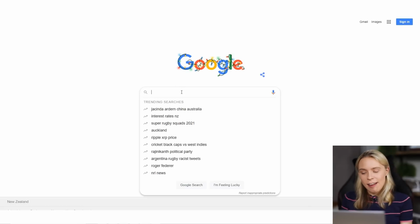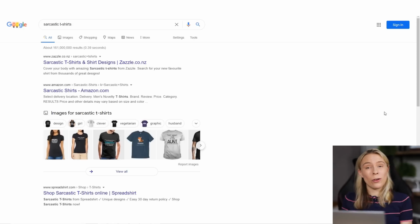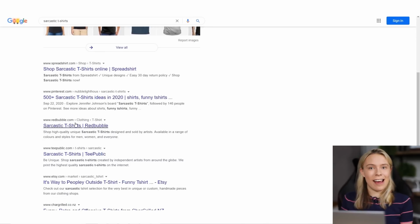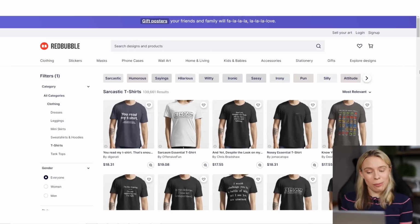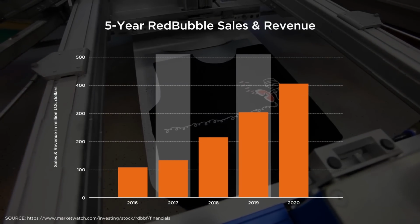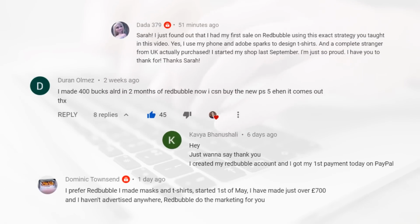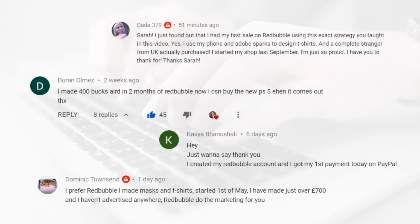But what they've done is they've made so many tweaks and modifications to their website that now when people come to Google looking for gifts, like say sarcastic t-shirts, Redbubble will show up on the list of the search results near the top, bringing in lots of free potential buyers into the store to come and buy your products. So basically, they've invested a lot into building up their marketing and their brand. Which means, as a result, Redbubble sold over $400 million worth of print-on-demand merchandise in 2020, on behalf of users like my viewers here, which is pretty cool.